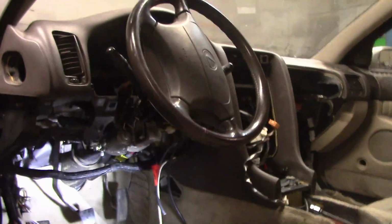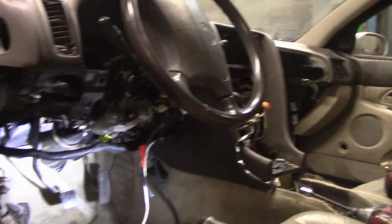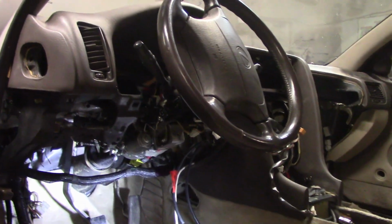But anyway, yeah, electrical's moved. I have the dash kind of back in. I do have to drop the steering wheel one more time to put the cluster back in. But yeah, everything's coming along.